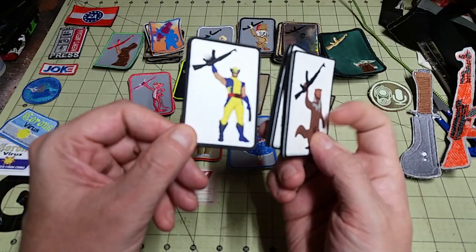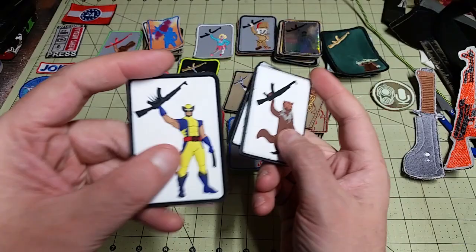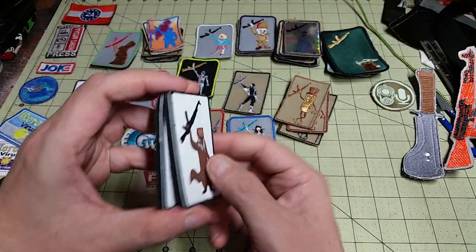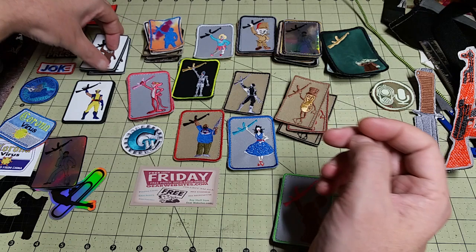So these are the PVC runs that we did with some of the patch batches in previous years. This one is long gone. I don't know why I'm putting it out here. This one, there's very few left of these. So there's going to be 2 in the panel. If somebody wants one of these, there's going to be 2 opportunities.